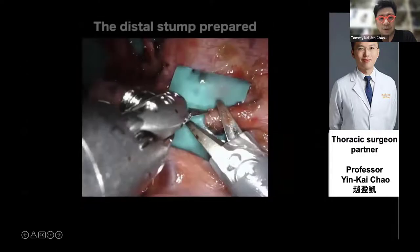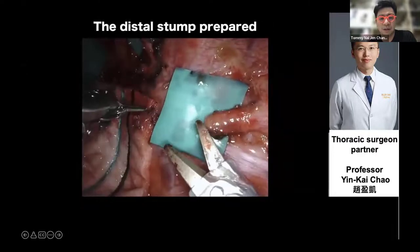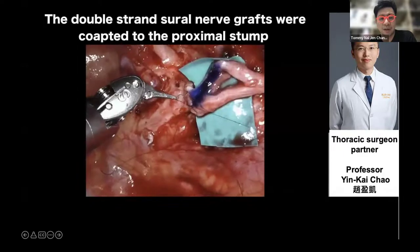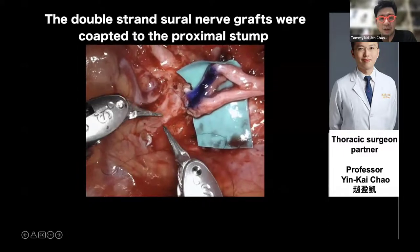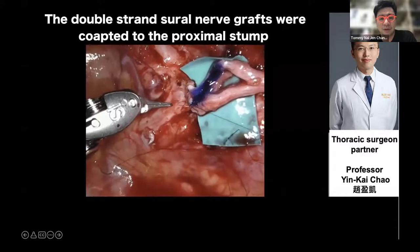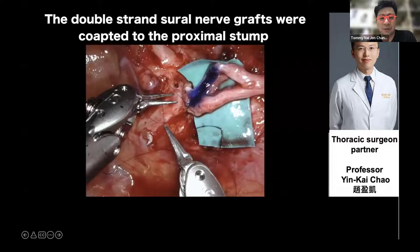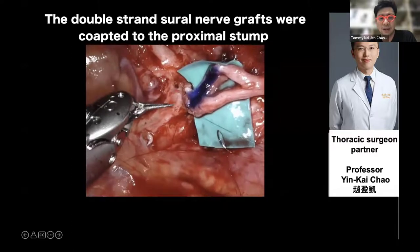And this is the proximal stem and the distal stem. You can see we use a break diamond and use AO nylon for the suture. This is the proximal stem, usually between T1 and T2, the sympathetic ganglion.